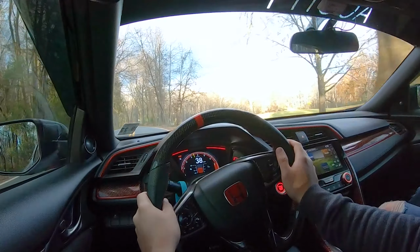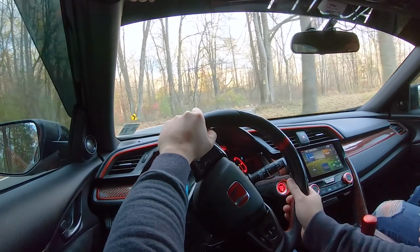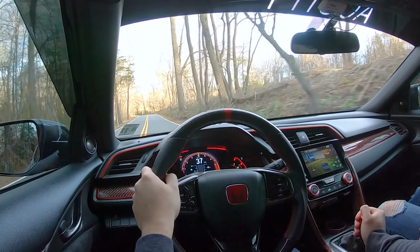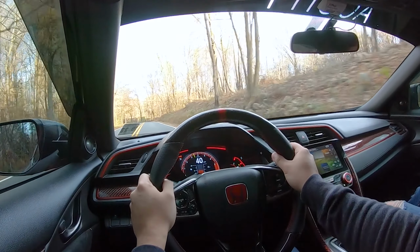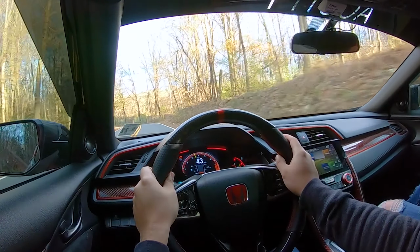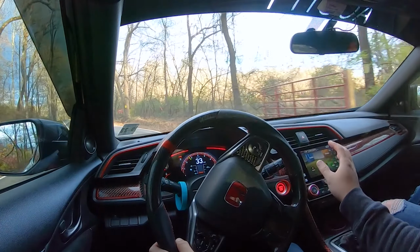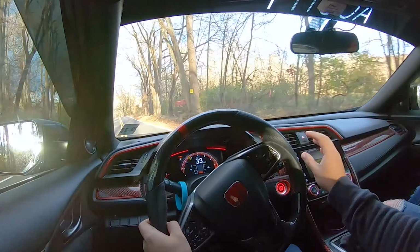So the biggest differences between the stock Type R and this one is that the stock Type R is going to have a lot of wheel hop. It's not as stable as this is. It doesn't sound as good, and the interior is not even close to being as good. Again, Pegasus Carbon did an incredible job at these custom-made pieces. There's even a little bit of suede in here, which is really cool.